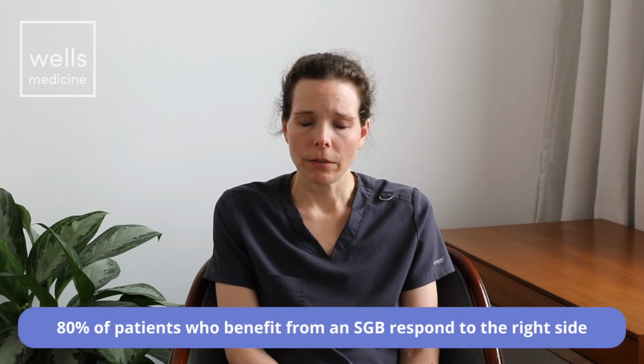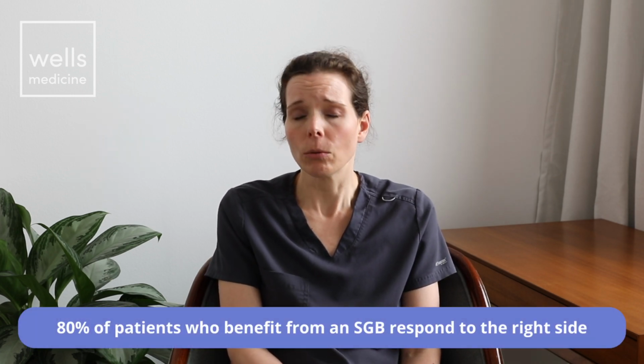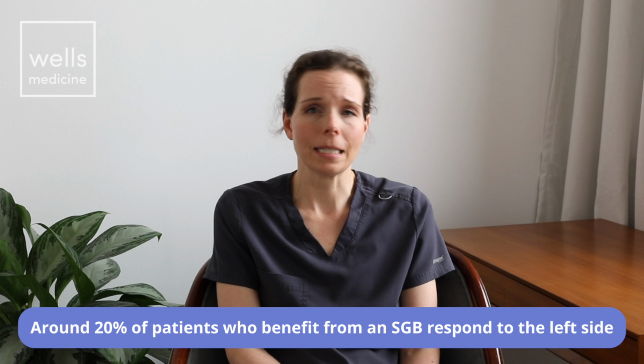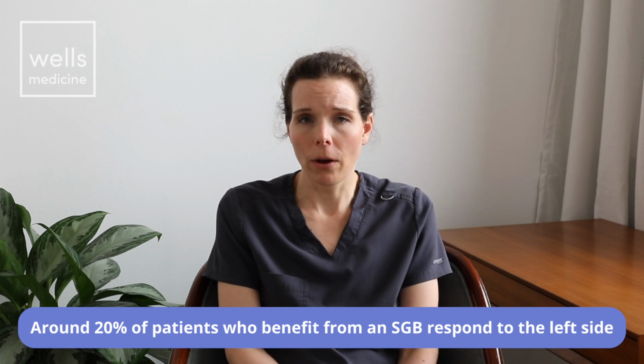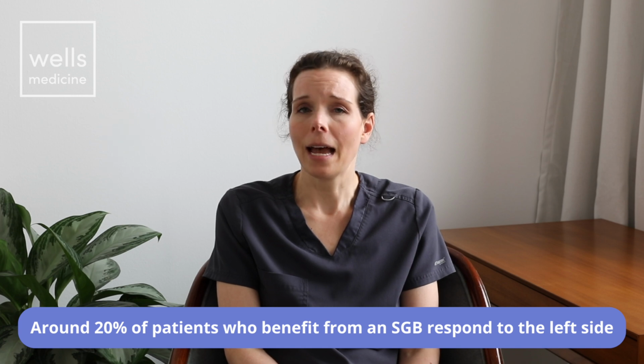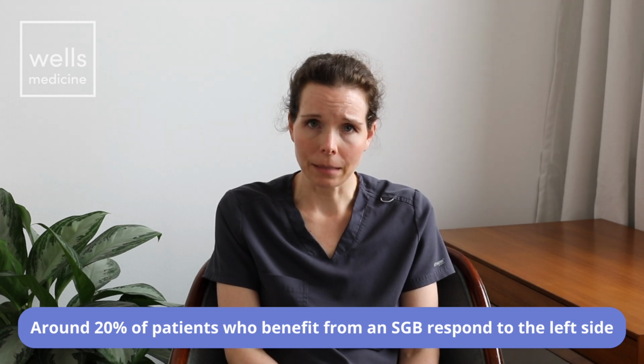When we start with stellate ganglion blocks, usually we do the right side first. About 80% of patients respond to the right side, and there is about a 20% response rate to the left side. So if the right side isn't that big boom response that we hope to see, usually we can get that out of the left-sided stellate ganglion block.